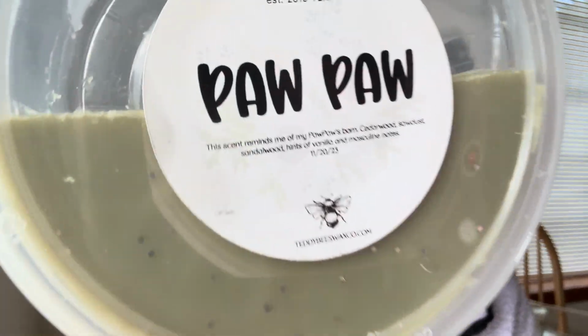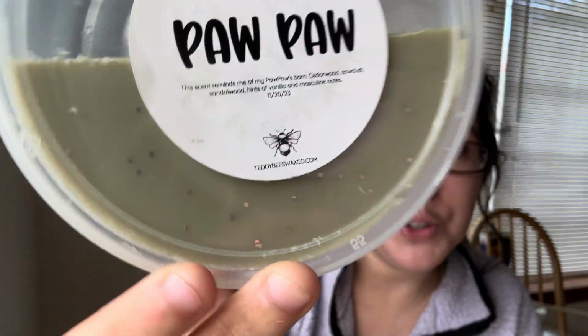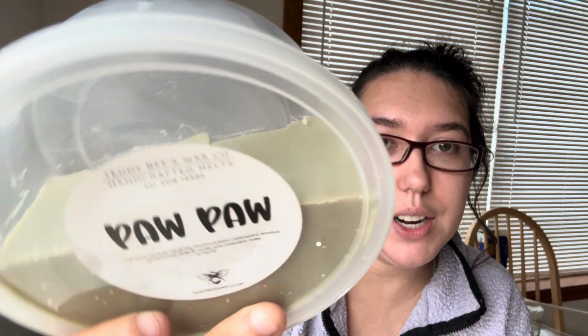Papa, beautiful green wax in here. This one reminds me of my Papa's Barn. Cedarwood, sawdust, sandalwood, hints of vanilla, and masculine notes.